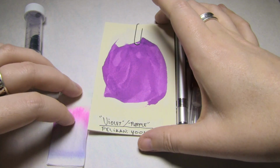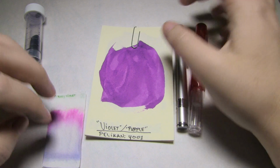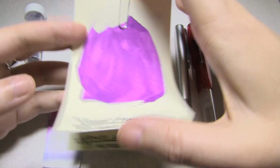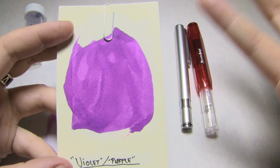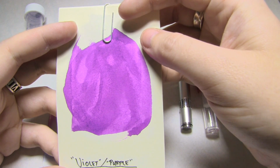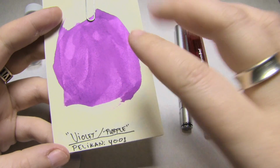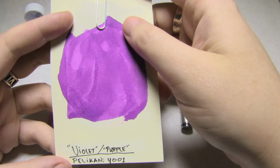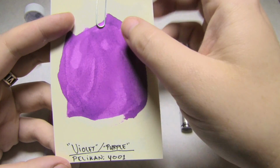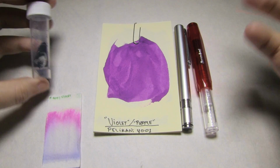And yeah, the thing is, this might be pink. I don't know if they have a pink, but this is very pink. This is a purple that might be a very dark pink or something. When I think of violet, I think of something that's a little more blue. Purple, I think of something a little more red, which is why I guess I assumed it was purple. But yeah, so this is Pelikan 4001 purple, question mark?